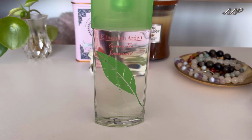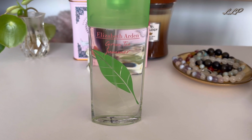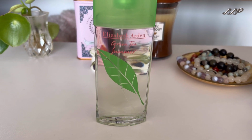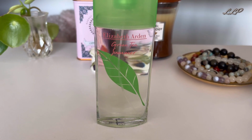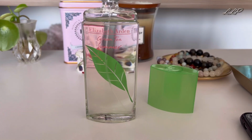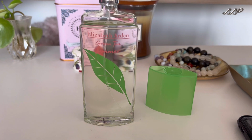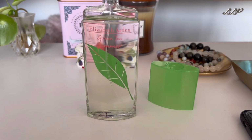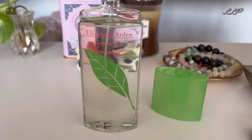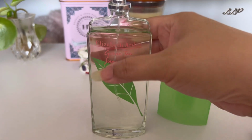And the green tea, the original, is a bit of an OG. So I was quite confident I was able to buy this as a blind buy. I had never smelled this one prior to purchasing this box. All the flankers come in the same bottle. They just have maybe different color and the flanker name. Let's give it a spray.